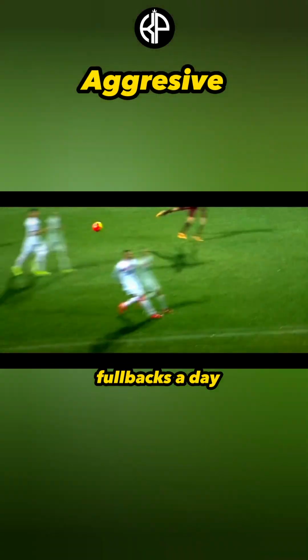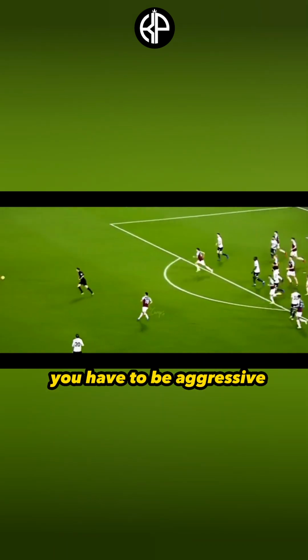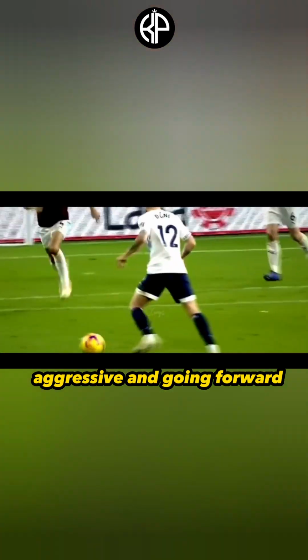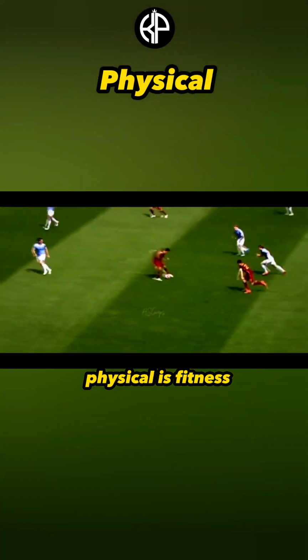The next one's mental. You need to be able to be aggressive. One of the things I say about fullbacks today, you need to be really, really aggressive. You understand? You have to be aggressive. You cannot be passive. You've got to be aggressive in defending, aggressive in going forward, and aggressive on and off the ball. No ifs, no buts, no maybes about that. The next one as well, physical, is fitness.